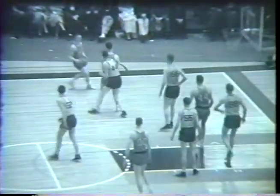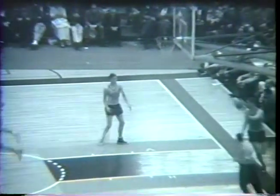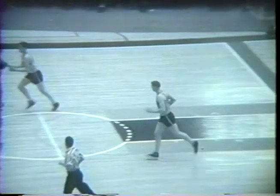52-47, Weyland leading over Earlington. Kirkwood on the side to Robinson. Robinson turns, passes back to Kirkwood. Kirkwood along, two-hand on the side, good. Pat Kirkwood, that's his sixth point. 5 minutes, 15 seconds remaining.